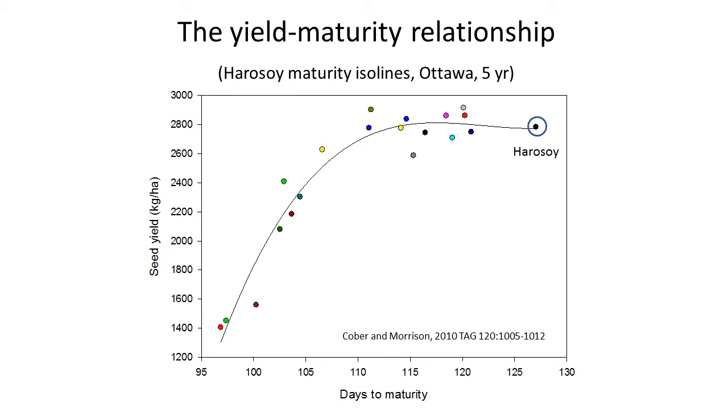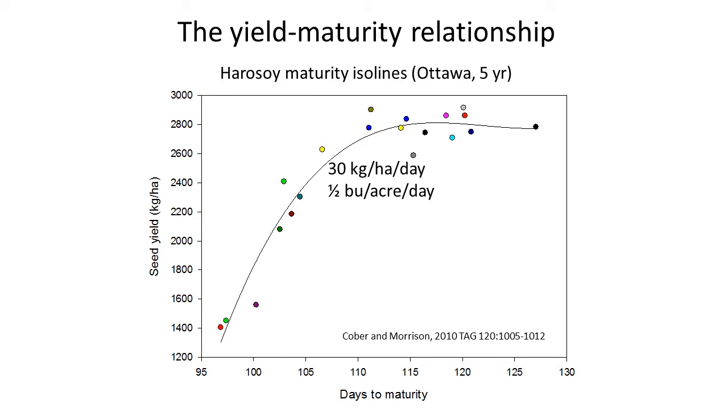And then as we move earlier, the yield starts going down. Now, if we included some even later isolines, the yield would start dropping off as maturity got even longer because of the frost damage. So within what is considered somewhat adapted, the rule of thumb for the yield maturity relationship is about 30 kilograms per hectare per day, or a half bushel per acre per day. If we move further down that line, it gets even more extreme, so we start losing 75 kilograms per hectare per day. And if we move further right, so even later, the yield would start dropping back down again with the frost damage.